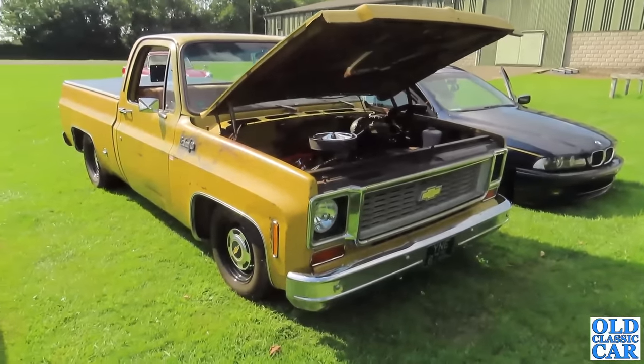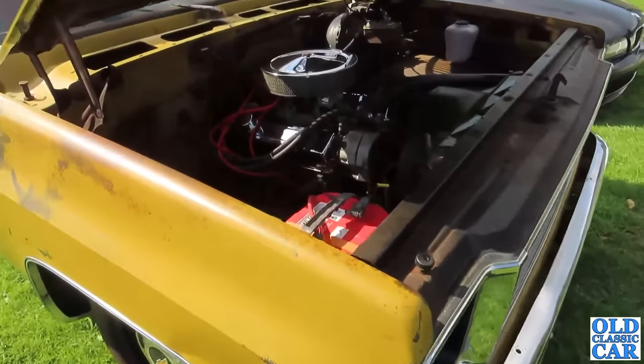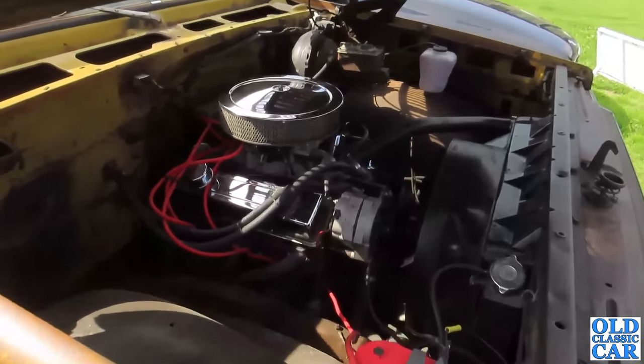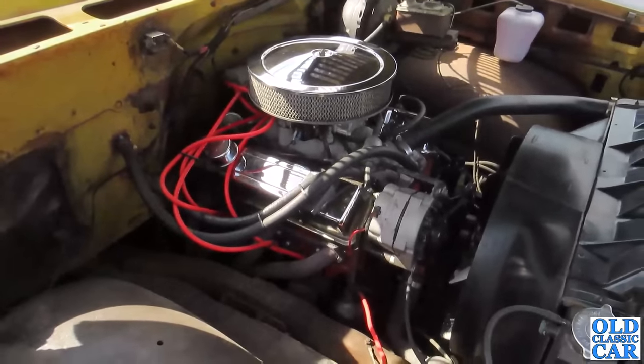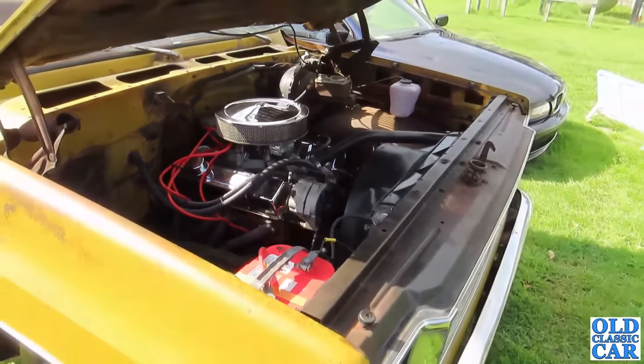Look at the size of that. So much room under the engine bay, and look at that. You could fit the engine out of an oil tanker in there, there's so much space. How much room is there in there? The engine is lost. You could have a transverse V12 in there. You could, yes.